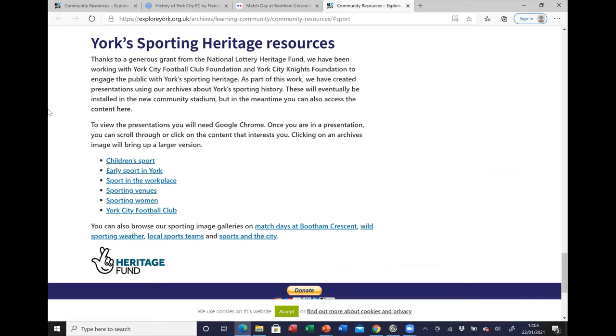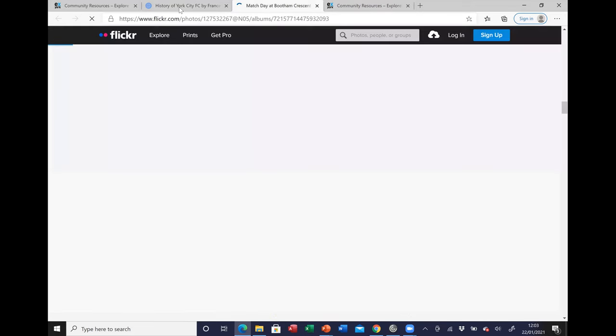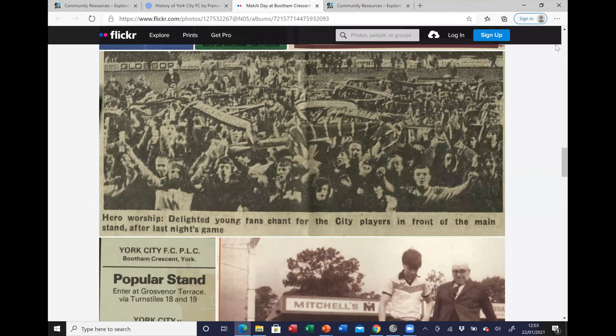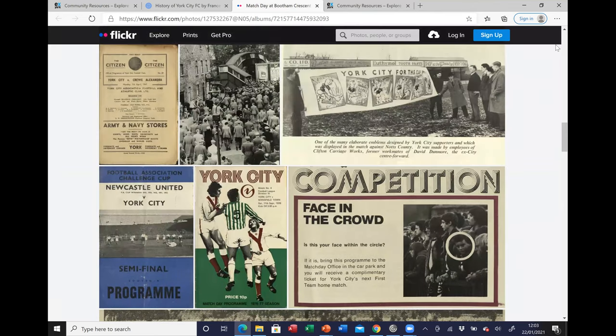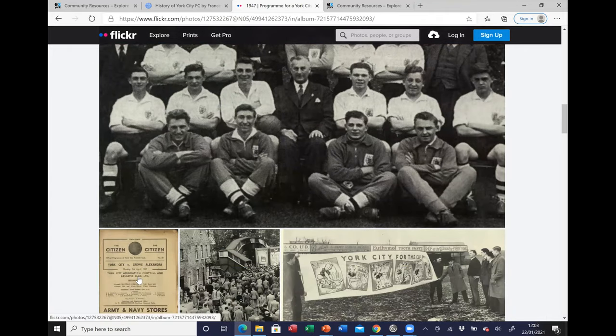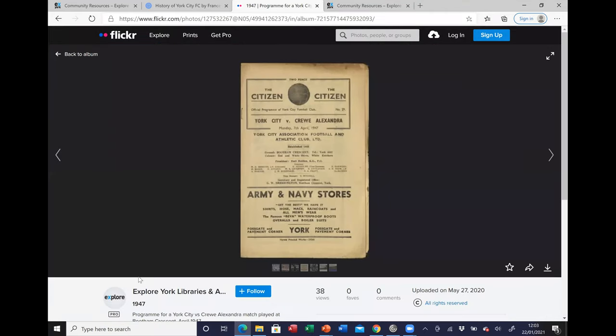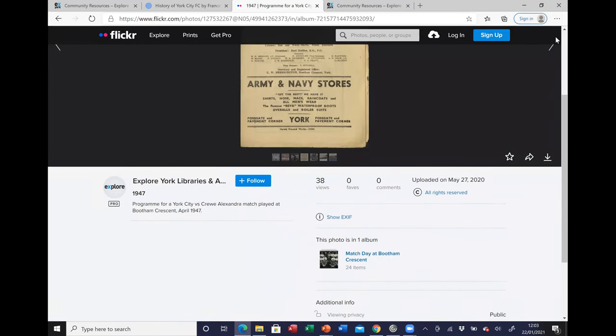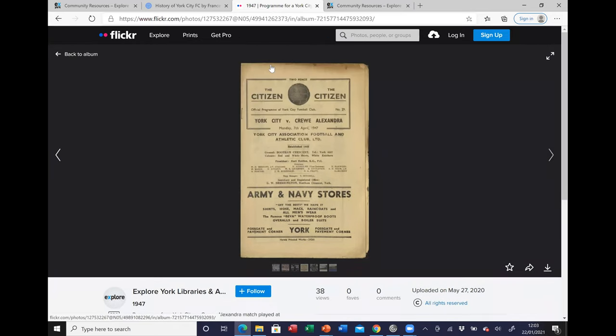So on this site, we've got a number of different aspects. We've got some Flickr galleries, for example, this one, Match Day at Bootham Crescent. So using the York City Football Club archive, we've got lots of different content. Each one of these is an image that you can click on and it'll give you more detail about it. You can see more information about it there. It just gives you a nice way of browsing some of the content under general themes.